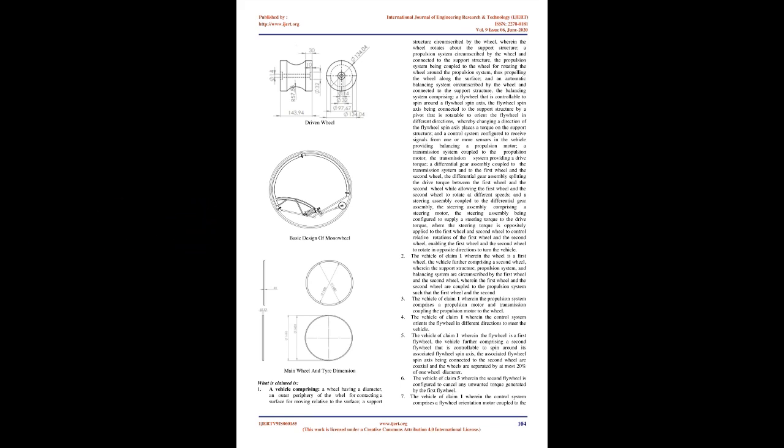14. The vehicle of Claim 1, wherein the wheel is a first wheel, the vehicle further comprising a second wheel, wherein the support structure, propulsion system, and balancing system are circumscribed by the first wheel and the second wheel, wherein the first wheel and the second wheel may rotate at different speeds. 9. The vehicle of Claim 1, wherein the flywheel comprises a motor that rotates about the flywheel spin axis, the control system comprising a power system coupled to the motor, the control system being configured to supply different drive signals to the motor to vary a rotational speed of the motor to adjust the attitude of the vehicle's center of mass. 15. The vehicle of Claim 1, wherein the wheel comprises a tire, wherein a profile of the tire perpendicular to the tire's diameter is a curve, the curve being convex.